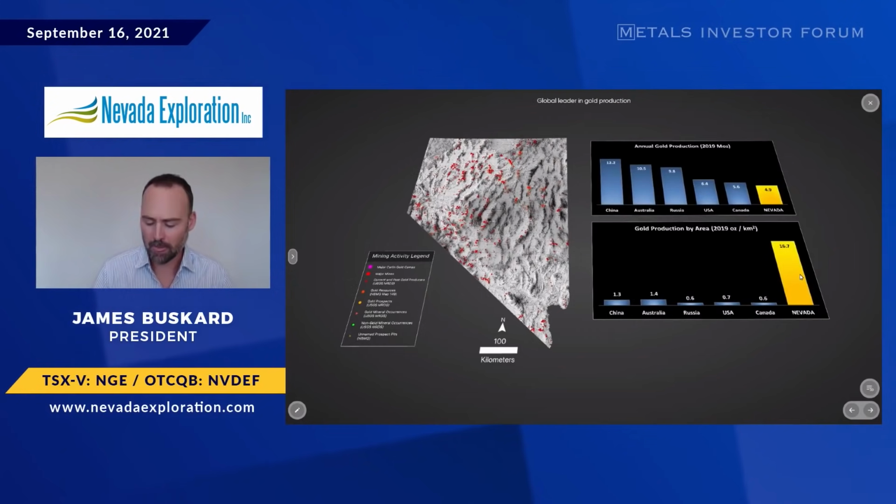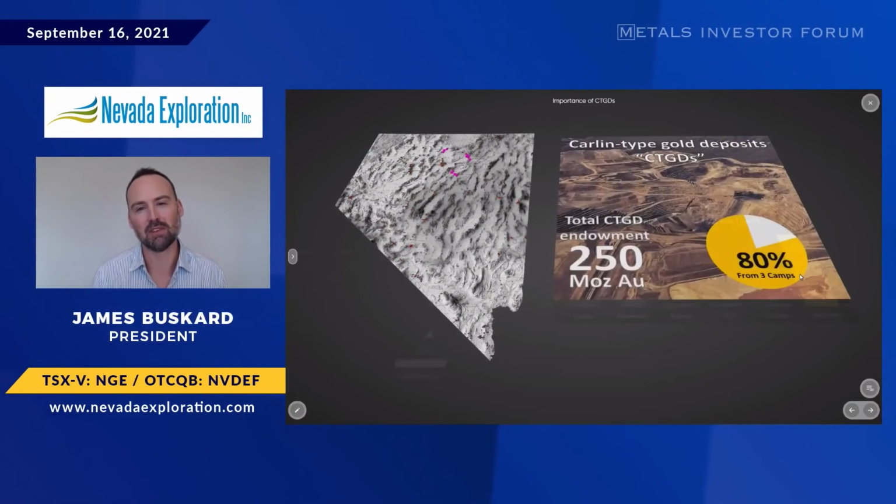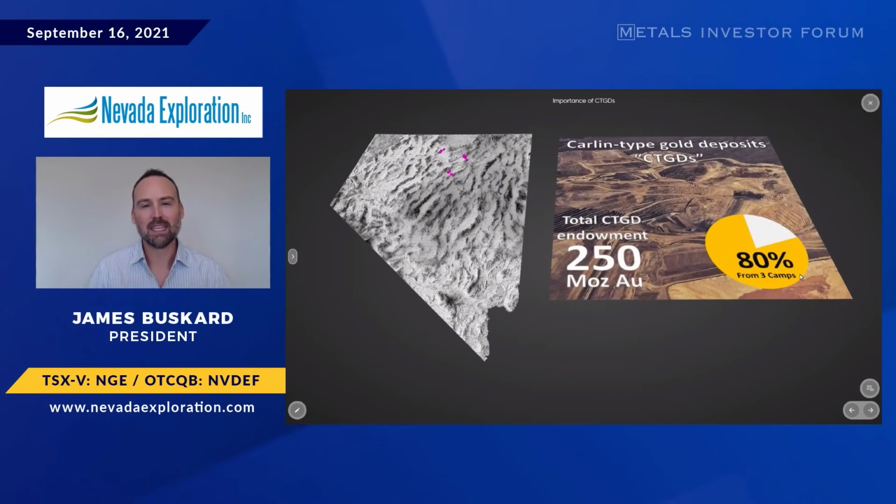Great place to be. But what not enough people emphasize when they're talking about the Nevada projects is that the vast majority of Nevada's gold endowment comes from one type of deposit. They're now famous. They're Nevada's Carlin type gold deposits. Collectively, they contain 250 million ounces. It's one of 6 gold belts in the world of that size. So yes, Nevada is a great place to be, but the vast majority of this gold endowment is really clustered in this one type of deposit.